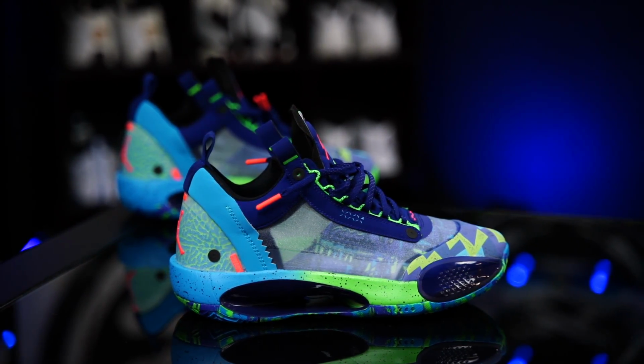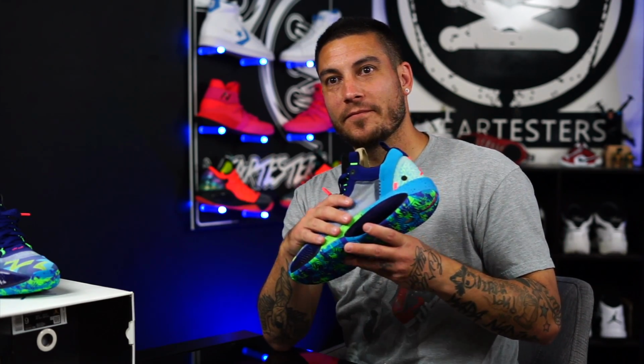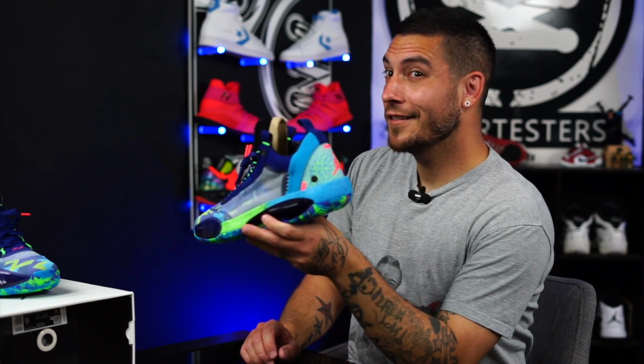Again, not really a fan of this colorway, but it is what it is. Mostly, no, it's just the whole thing. I just don't like the whole thing. You're allowed to not like a colorway. Are you sure? I'm not allowed to be a hater? I am giving you the go-ahead. I don't think you speak for the internet. I speak for me, and I say it's okay that you don't like this colorway.